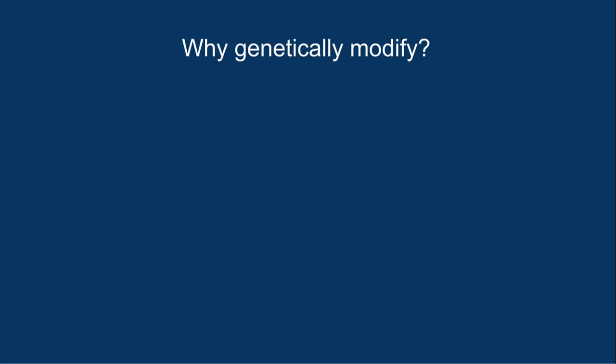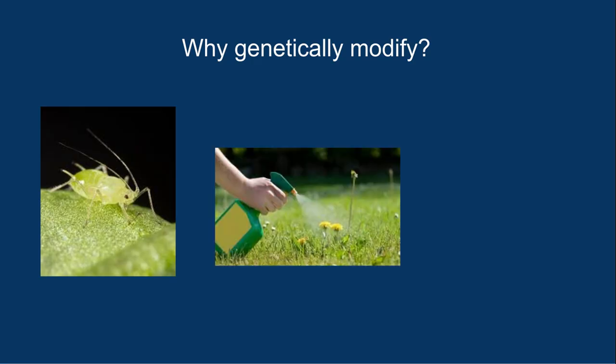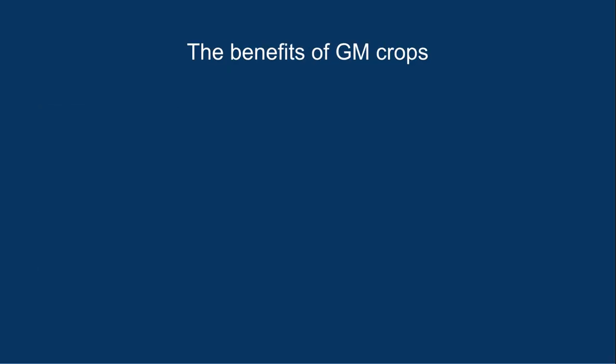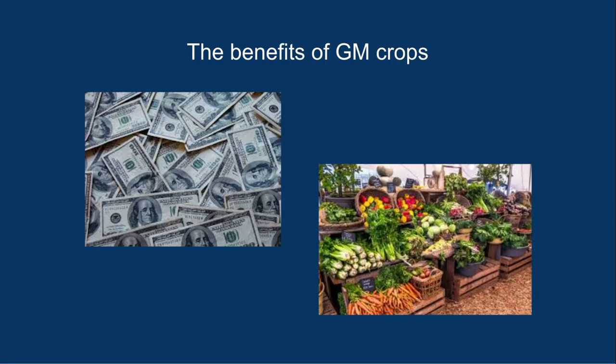The most common reasons are to grow plants with resistance to crop eating pests, develop resistance against herbicides used to kill weeds, and develop resistance to crop viruses. With the use of GM crops, farmers save money as they are able to use less pesticides and insecticides when their crops are bug resistant. Crops that are resistant to disease and herbicide are able to be produced more. With decreased costs for the farmer and increased production, consumers have more produce to buy and prices are lower.